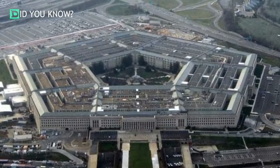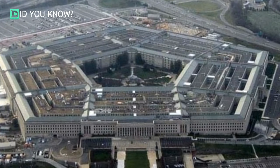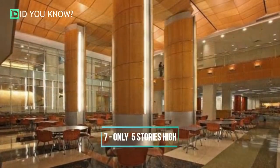No elevators. There are no elevators in the Pentagon. You can get from floor to floor using ramps. This was also done originally to conserve steel for World War II.